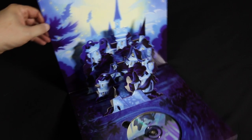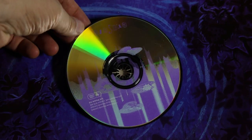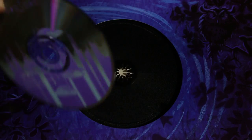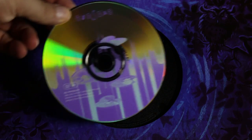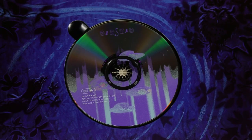This is actually a full album instead of just a single. But very simple. You just pop the CD out and put it in your player and pop it back in when you're done. It's an awful lot of stuff for just one little CD, though.